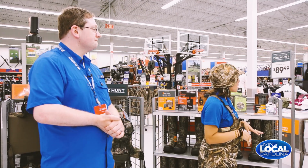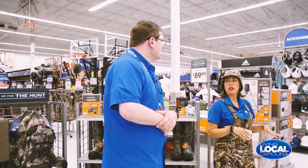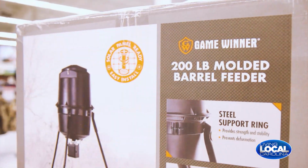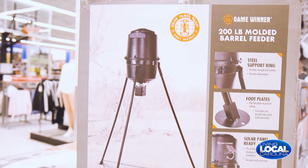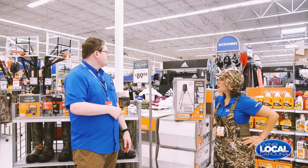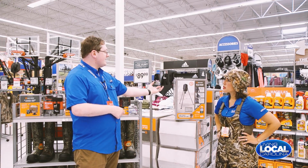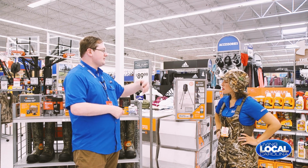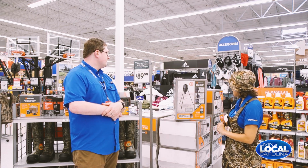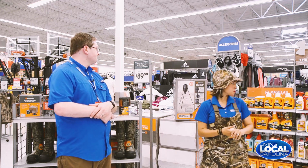All right, so moving along, we have a barrel feeder. And what is that used for? Yep, so that's primarily for whenever you are wanting to help bait the deer. You can just basically pour corn in the top, and then there's a timed thing on the bottom that'll actually spit the corn out for you. So that way you don't have to dump it all at once. Wow, that's really neat.